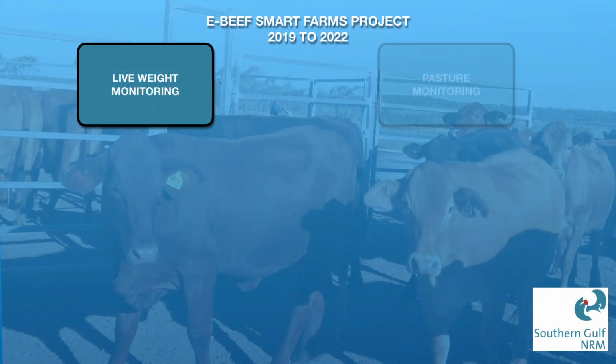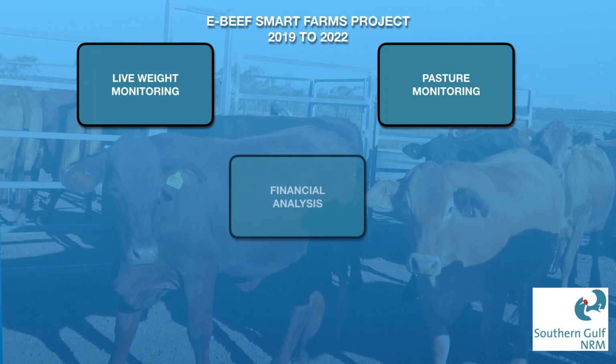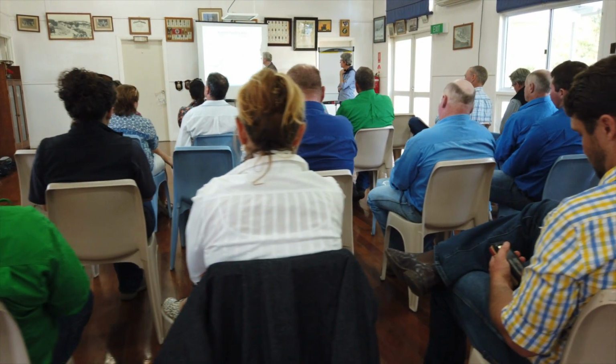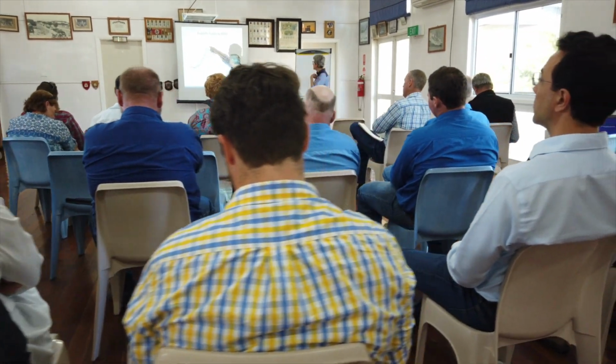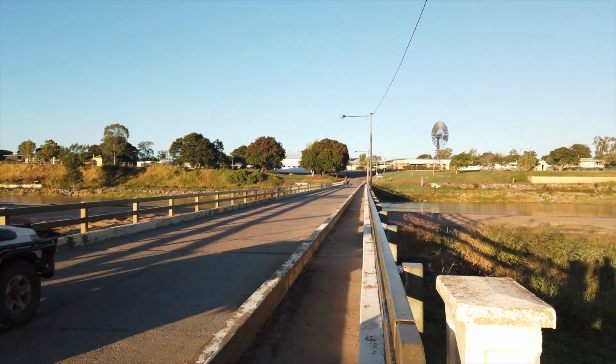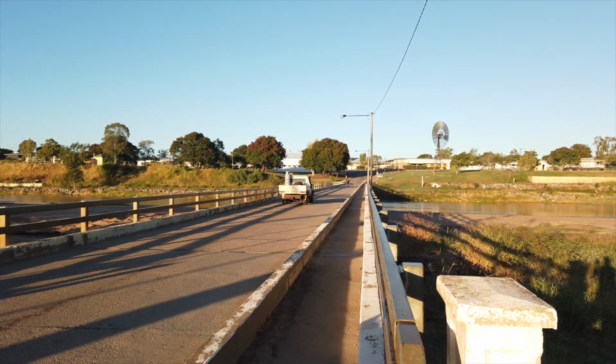Automatic live weight data, satellite pasture monitoring, processing the data through financial analysis, all to assist in precision decision making and to share knowledge through the innovation hubs. This is what the eBeef project is all about. The trial program will run until 2022 with the goal of giving livestock enterprises another management tool on the back of the ute.